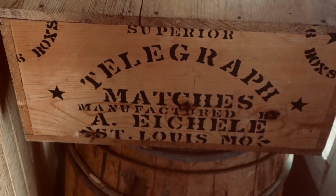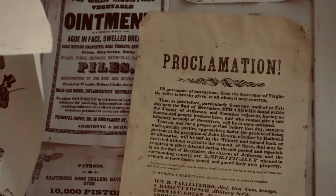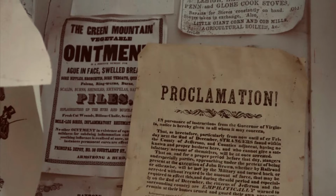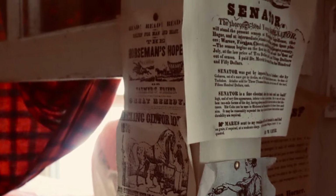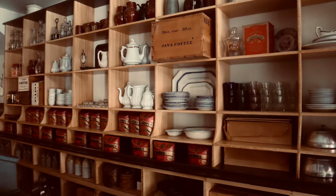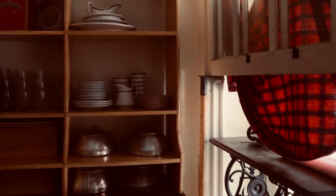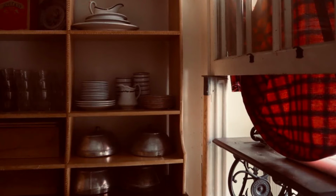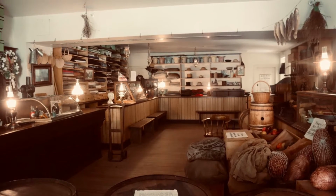Okay, so this is the general store, or the Walmart of the day. They had flyers hanging around telling you about things going on, advertisements, news, etc., etc. And so I liked how they had that feel with this. And then it was where you could buy plates and cups and serving dishes and coffee, a sewing machine, and then food, toys, anything that you needed for your house.